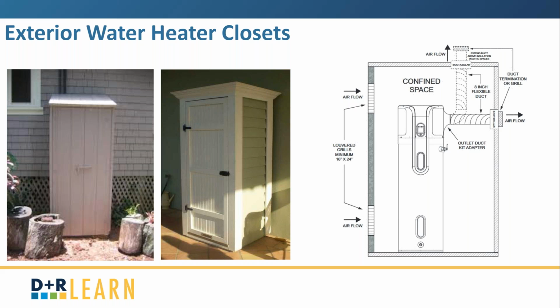The diagram shows that the outlet duct has an option of either a horizontal discharge path or a vertical discharge path. Either one of those is acceptable, depending on what the conditions are around it.